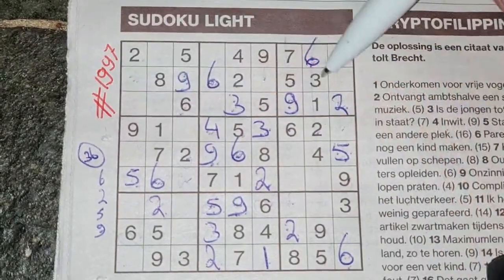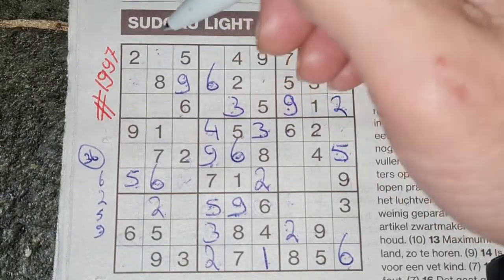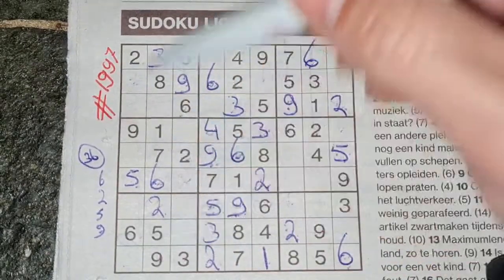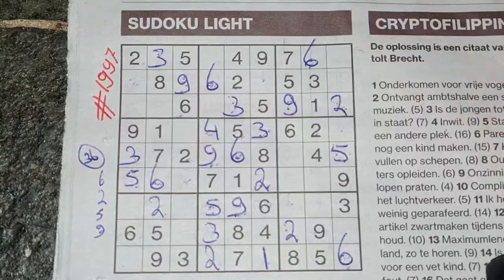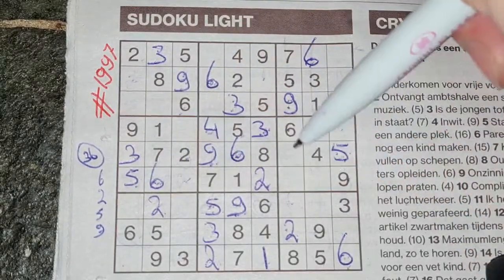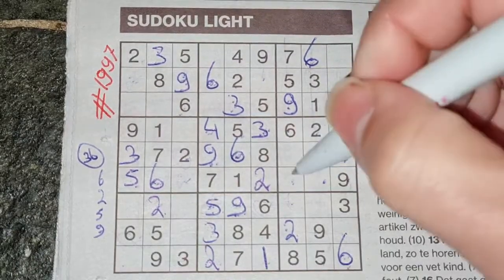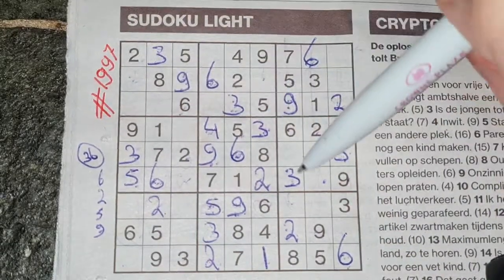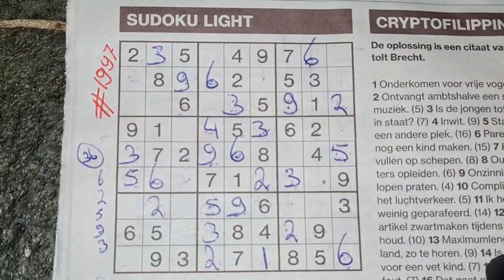3 in this third row, 3 in the second row, so the first row, the only place for 3 should be there. 3 in the third column, 3 in the second column, so in the first column, the only place for 3 should be there. 3 in this row, 3 in the middle row, so in the row below, only two places for the 3 should be here or there. We see there 3, no 3 there, 3 should be there, and all the 3s are used, I can see. Digit number 5. All right.